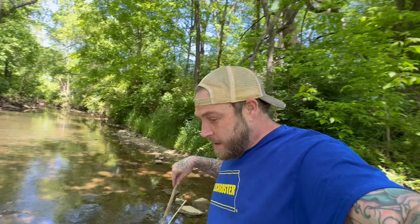Okay, no telling what we're going to find. This is actually perfect. This is legit perfect because I can see the bottom and it's not deep at all. Beautiful little rapids over there, but it's not too slick, so I can kind of just walk straight through here. Try to stay in spots where it doesn't get too deep, over the top of my boots. But still, if I get my feet wet, that's not a problem at all.